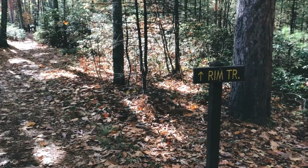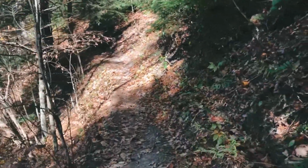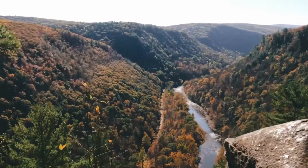Alright, so we just got to the first stop. It's called Colton State Park, and we just hopped on a trail. We're going to walk about a mile, and we're in search of a waterfall, so let's see if we can find it. So far, lots of vistas, perfect views.